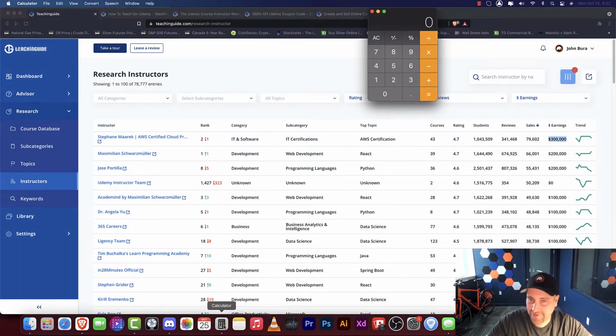So 300 grand per month, multiply that by 12, and you got $33.6 million. And that's not bad. But one thing I like to say about Udemy is, what does the top company on Steam make? Is it this, or is it more? What does the top person on the App Store make? Or the top company? Is it this or more?